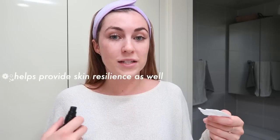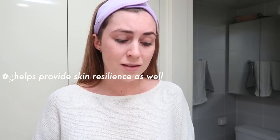I like this toner because it has a dual function to not only reduce wrinkles but also help brighten up the skin. Especially in the winter, I suffer with dull looking skin because of how low the temperatures are outside, so I like this one. And if you're someone that likes a more moist toner, if you guys have used toners, you would know that sometimes when you use it, your skin feels very stripped.